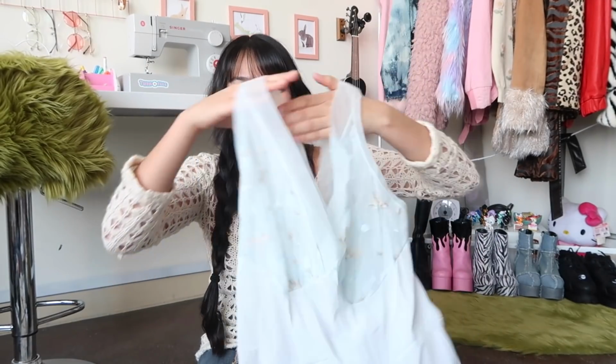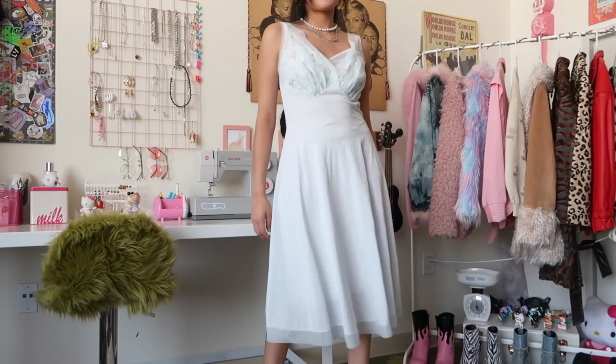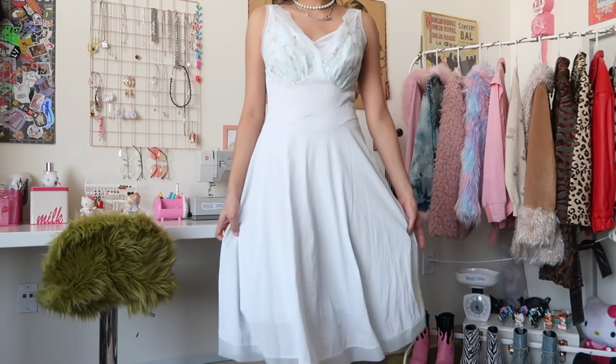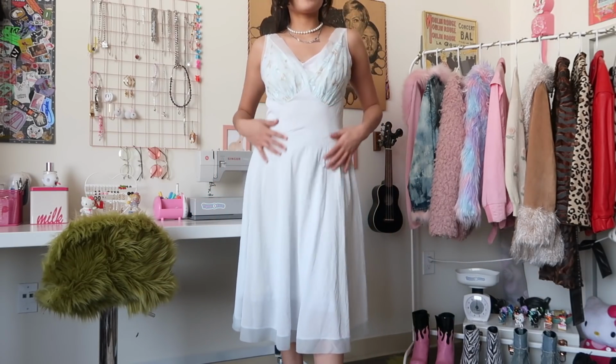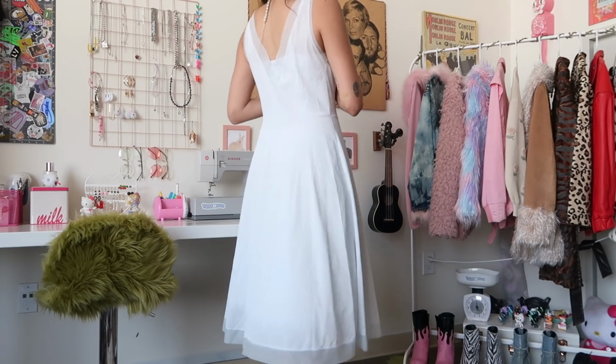I didn't pick up a lilac slip, but I did get this pretty light blue one. I'm pretty sure we showed this in the earlier clips, but it was another piece that Arthur found, and I just totally had to take it because any nightgowns that have this mesh bust to them usually have runs in them or are snagged, but this is literally in perfect condition.